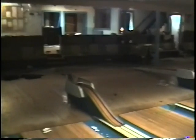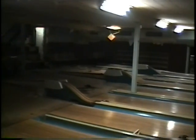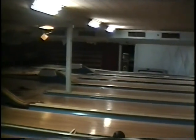Pretty cold in here. I don't know if this camera is acting up because it's cold or what. But now here you can see where the ball returns have been taken out. I don't know what's wrong with this camera, it's acting up. The battery was just charged.